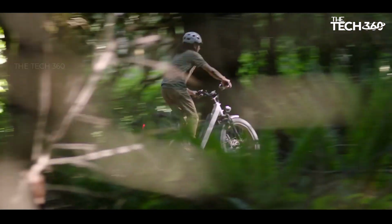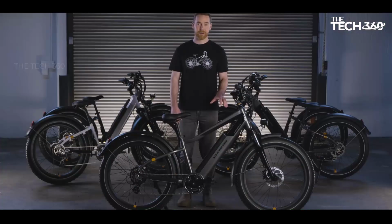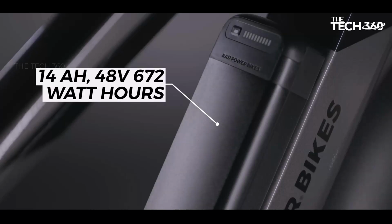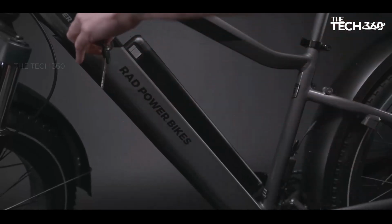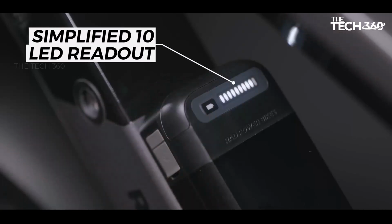Hydraulic disc brakes. Safety is a top priority with the Rad Rover 6 Plus. The hydraulic disc brakes deliver reliable all-weather stopping power, giving you confidence in any riding conditions. Suspension. The bike features a front suspension fork that absorbs bumps and shocks, ensuring a comfortable ride on both.